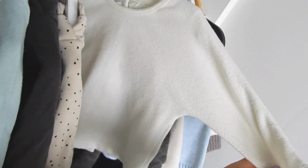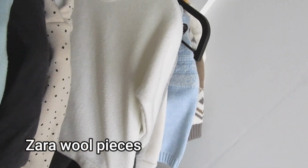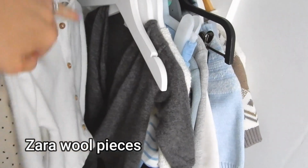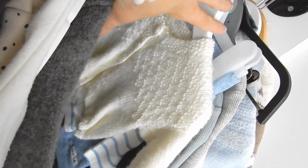We've got this gorgeous Zara woolen sort of long sleeve t-shirt, which looks gorgeous with leggings as well. And then this beautiful Zara romper, which doesn't actually fit him anymore, but I can't bring myself to fold it and put it away because it just looks so gorgeous on the hanger. More of Grandma's knitting. So another knitted cardigan.